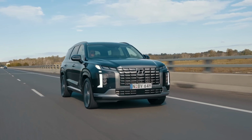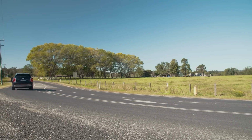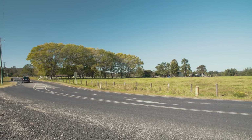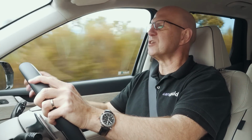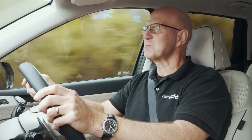So as mentioned, 2 engine choices. The naturally aspirated petrol V6, you get spoiled by a turbo's low-down torque. It doesn't have that, but it does have a pretty strong mid-range, and the upside is you get this beautifully linear power delivery. Then you swap to the 2.2 litre diesel that we're in right now, and you do get that low-down urge, but keep pushing and it runs out of puff as the revs rise, which is a typical diesel trait.